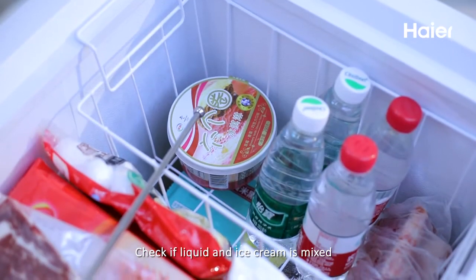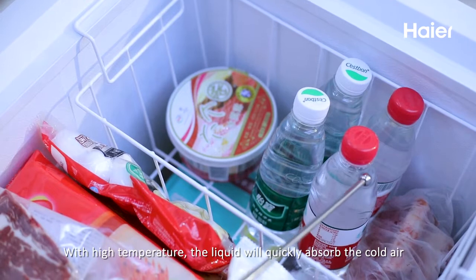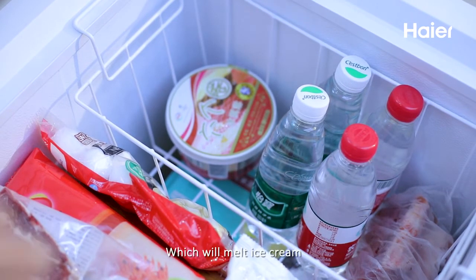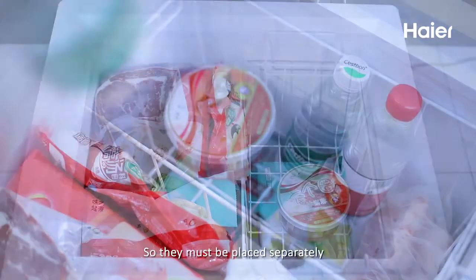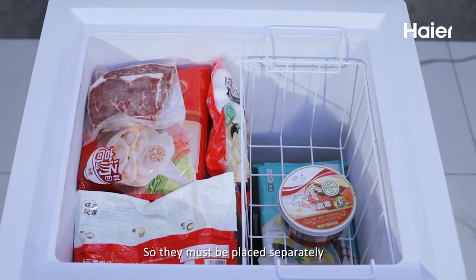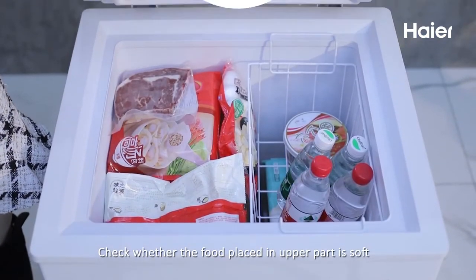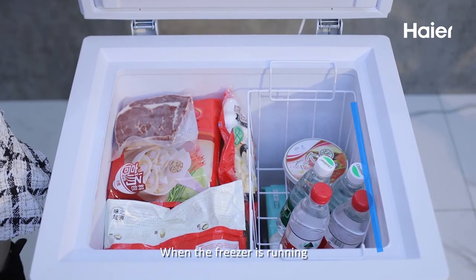Check if liquid and ice cream are mixed. With high temperature, the liquid will quickly absorb the cold air, which will melt the ice cream, so they must be placed separately. Check whether the food placed in the upper pot is soft when the freezer is running.